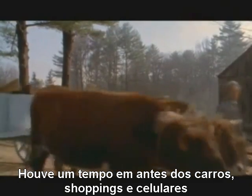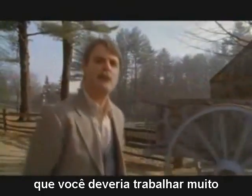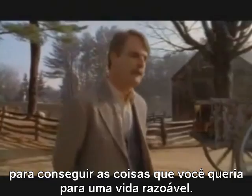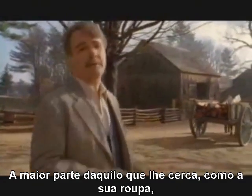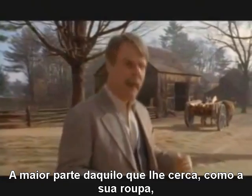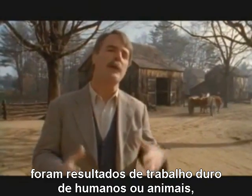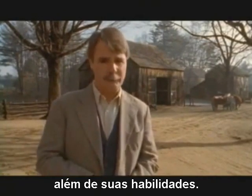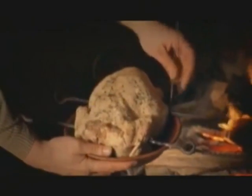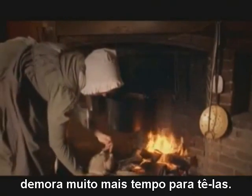There was a time before automobiles and shopping malls and cell phones when you had to work pretty hard to get the things you needed just to live a reasonable life. In fact, most of life's essentials, like the clothing on your back, the food on your table, even the house in which you lived, were the product of muscle, human as well as animal, and individual skill. Because you had to grow or make the things you needed, it took a lot longer to get them.